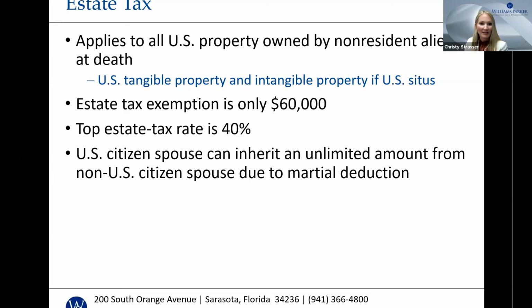However, for non-residents, that's not the case. Their exemption on estate tax, so that means when they die, if they die holding United States real property, then that's going to be included in their estate and it will be taxable beyond $60,000. As I said, they don't get the big exclusion that we get the benefit of. And again, the top estate tax rate is 40%.